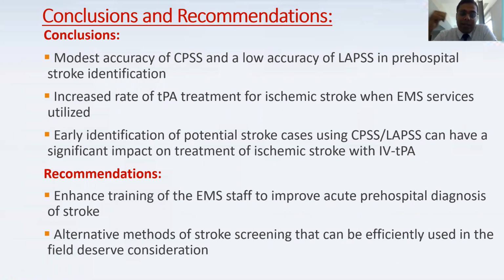The other recommendations that we would like to make based on our research: firstly, it is really important to enhance the training of EMS staff to improve acute pre-hospital diagnosis of stroke. Even if these tests are really good, we need to make sure that our paramedics have proper training to utilize them. Second, we need to find alternative methods of stroke screening that can be efficiently used in the field and are also more accurate. What we saw in our results is that even though these tests are very simple and easy to perform, their accuracy, especially in terms of sensitivity, was really poor. So we need different stroke scales which can be used with better accuracy in the field.